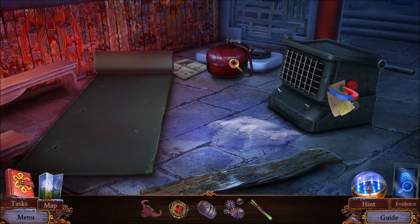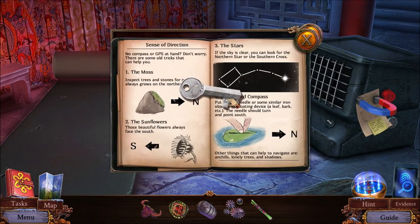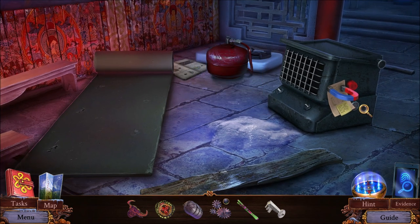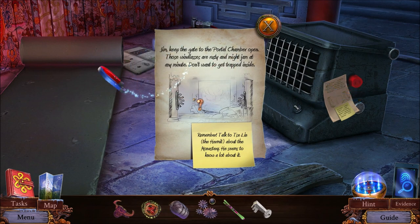I'm gonna make this bed. Sense of direction, no GPS, don't worry. Here's how you know what's north, south. We have a compass. Okay. I have this magnet, that helps. Jim, keep the gates to the portal open. Those windlasses are rusty and might jam at any minute. I don't want to get trapped inside.